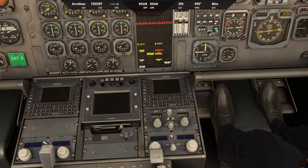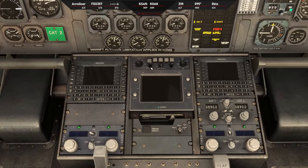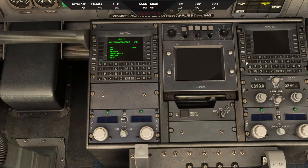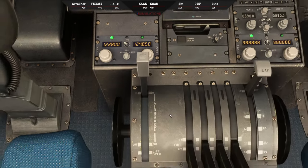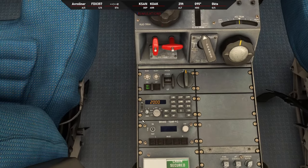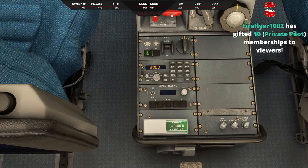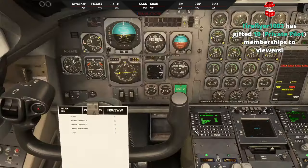Boom. And at the main panel here, speaking of UNS-1s, we will turn the radar into standby mode. We will turn on VHF 1 and 2. Turn on the yaw dampers. We're squawking 2000. We are on IVAO tonight, so we got a little IVAO traffic out there.